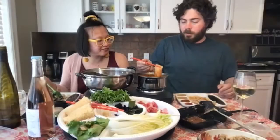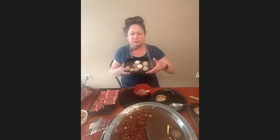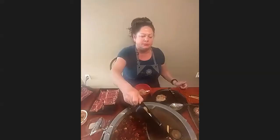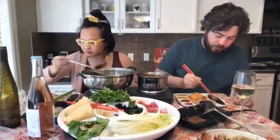Can we do some of these meatballs then? Yeah, you can put them in now, actually. Let them cook in the bottom. They take a little while, at least 1 to 2 minutes. And put them in the broth side? Doesn't matter. You can put it in either way. Why don't you try them both and see how they compare. I put them in one side and then I'm going to dip them in the other. Sure, okay. What do we think?